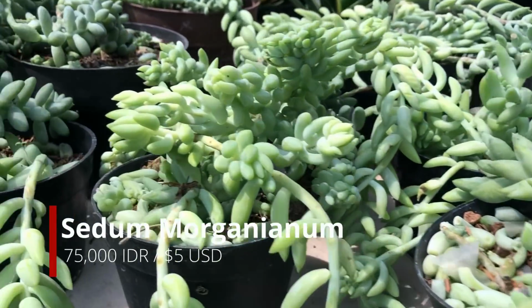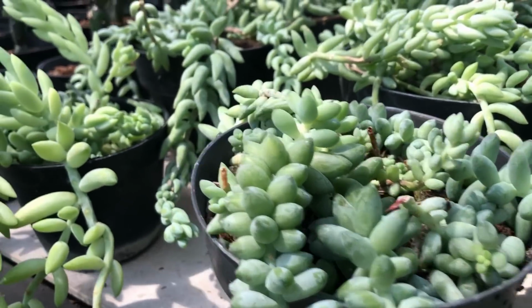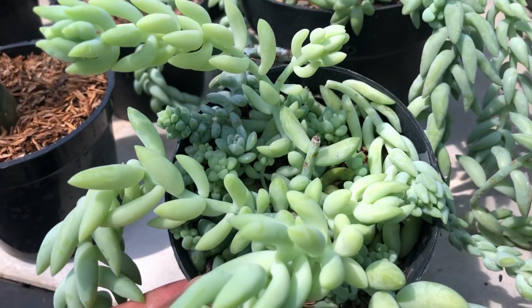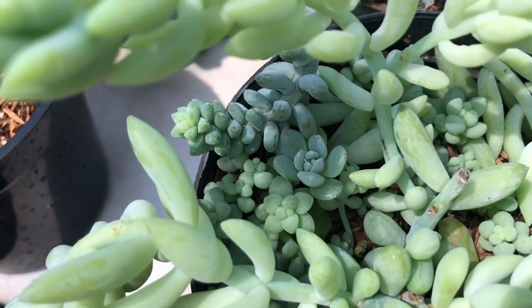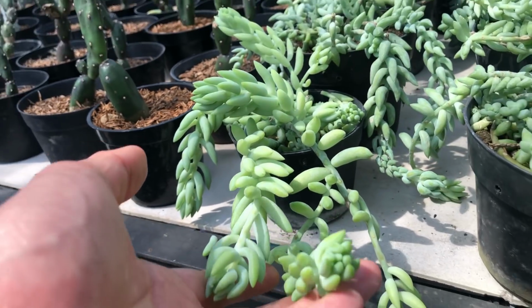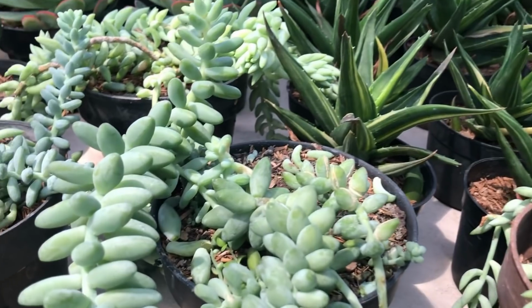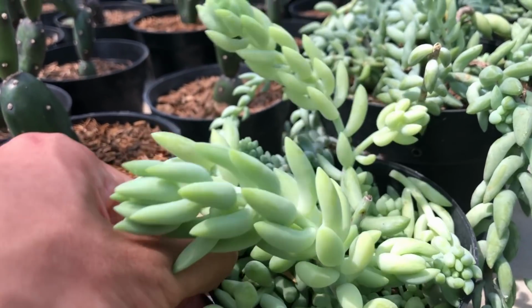So here we have, I believe this is the Burro's tail. And this one looks pretty nice. It's a very full pot. So when the little beads fall in the pot, it's gonna propagate itself, and little babies are gonna come out like that. So I might want to get this one. Yeah, they come in bigger pots, but I'm a patient guy, so I don't mind this smaller pot, as long as it's pretty full.